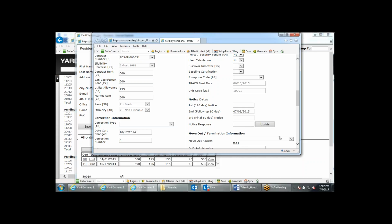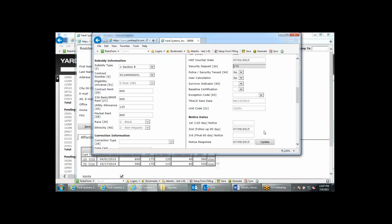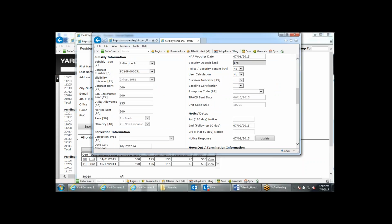So this will be something that you guys want to discuss internally, is which specific date that you want to put in here. Do you want it to be when you have finalized the annual recertification, you're ready to print that out and have the residents sign that new AR? Or do you want it to be a little bit sooner, when you've confirmed all the information once all the verification letters have come back? That will be up to you, and I'm kind of giving you those options.